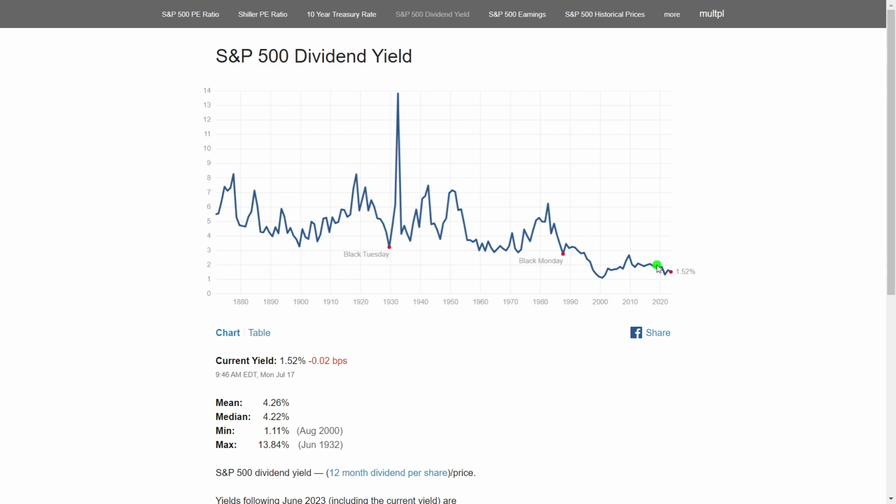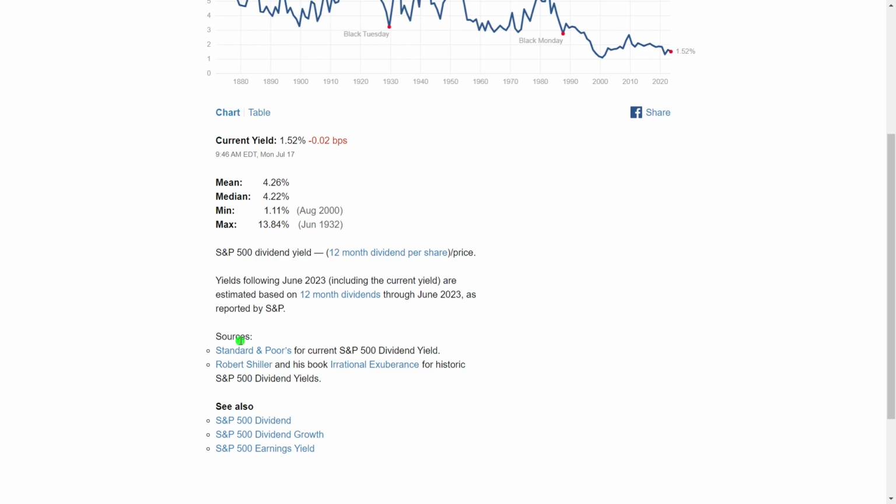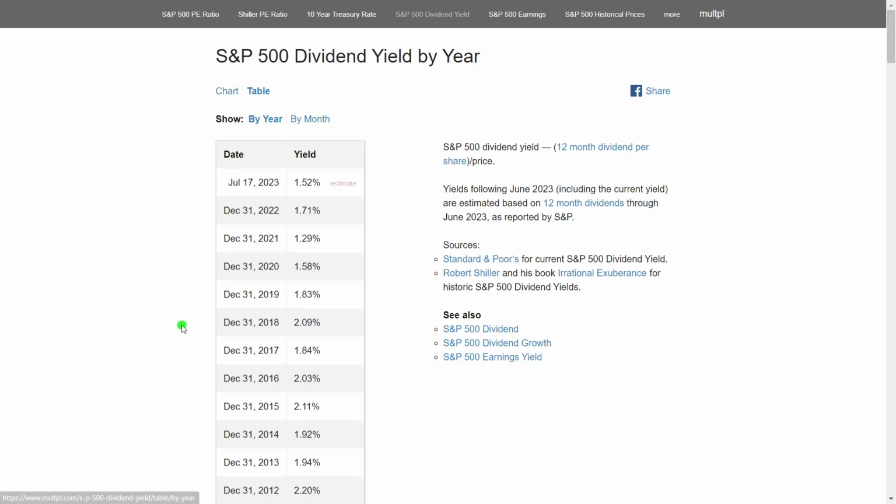I think 2% was about the highest it was, but you can see historically it's been all over the place, with about a median and mean of 4%. If we look at the actual table here, you can see this is an estimate, and that's actually bang on because that's what I got paid. You can see the back end of 2022 is a little bit higher, but pretty much when I started, it's gone from 2% and has decreased.